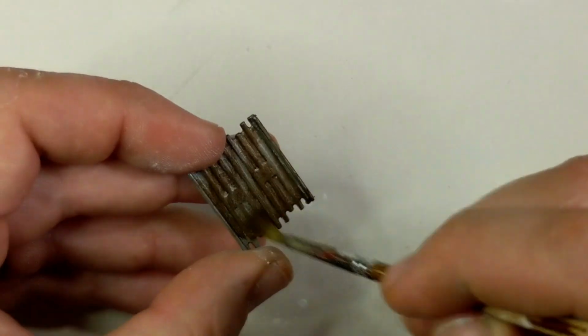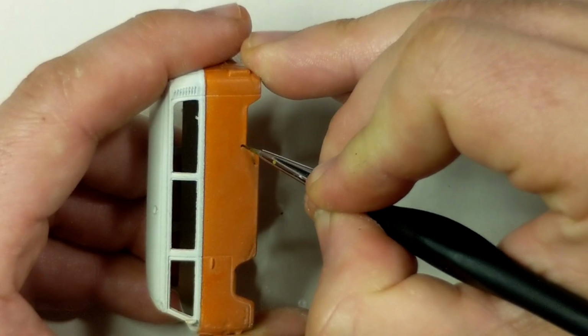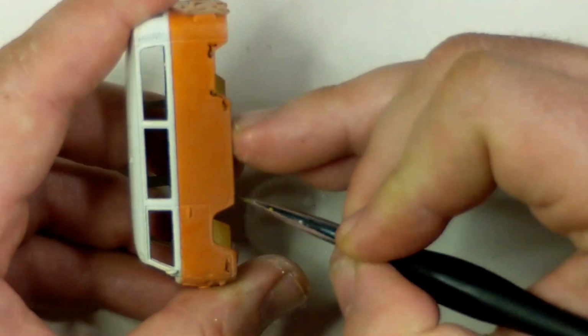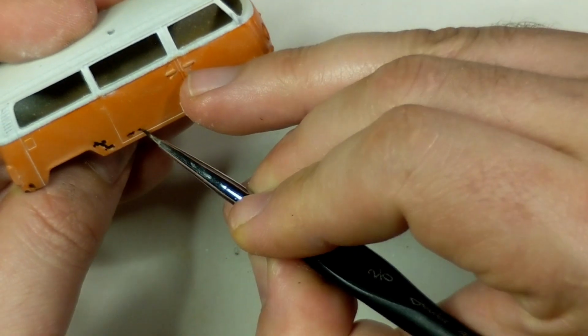But I wanted to put it over the white on the interior too and see how it looked. It's almost impossible to see here on video, but it does create a noticeable difference, but it's very subtle. I love how it turned out. It would be really great for like a very subtly dirty car, but that's kind of hard to do in this scale.